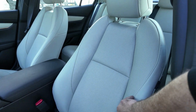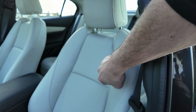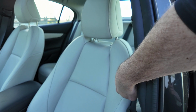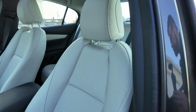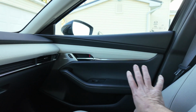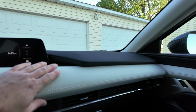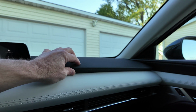The problem that I had was this upper part right in here is poking me right in the middle of my back. So if you are broad-shouldered or a larger person, you might have a little discomfort in that area. I love the white leather going across there. It looks really good in the door panels with the black. And you go across here, you got the same thing across the dash. This is soft. This is a little bit harder, just like at the top of the doors.